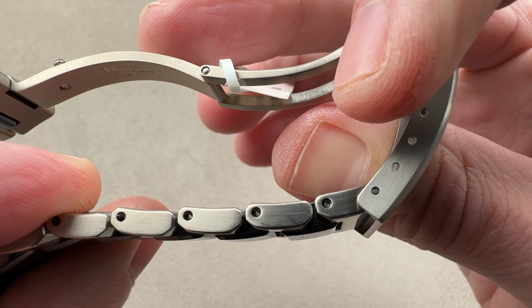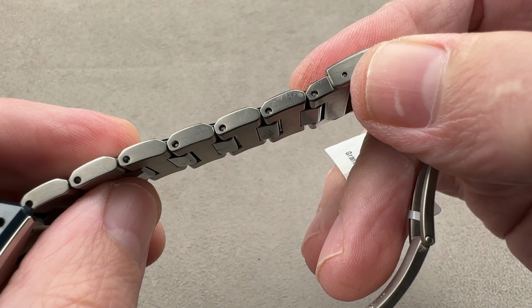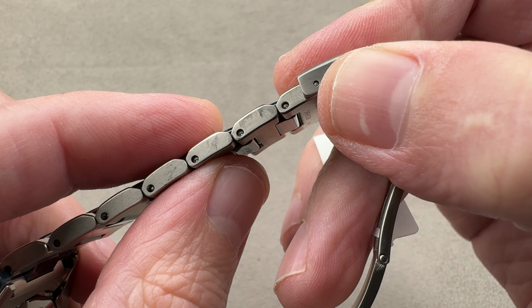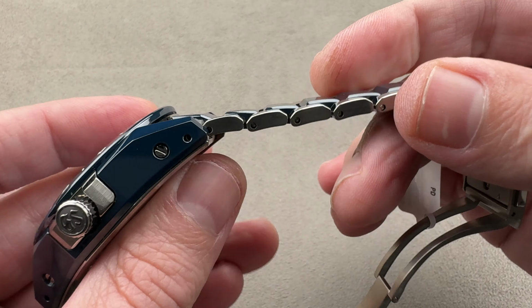And as you can see, this is a system that uses a series of pins rather than screws, but the advantage of that is that you cannot accidentally strip a flathead screw and strand it inside the link. So that's the advantage of this setup.